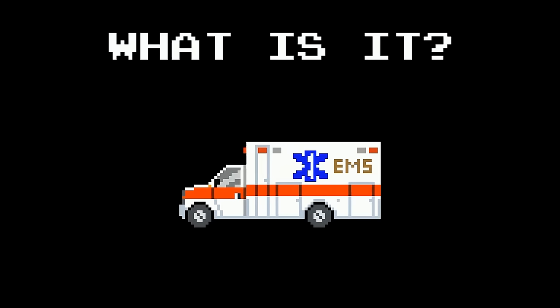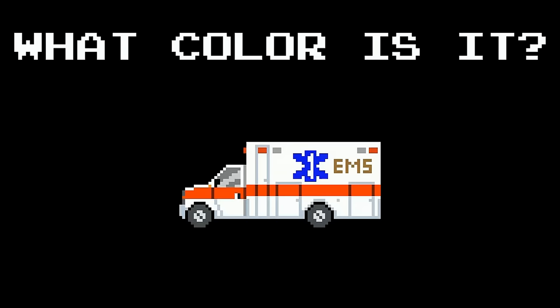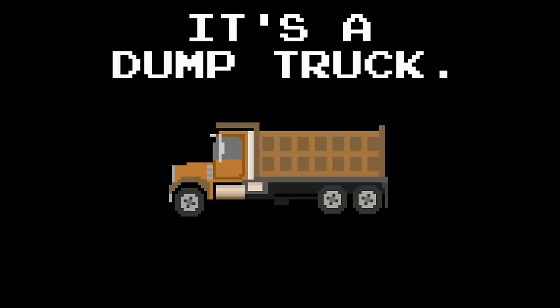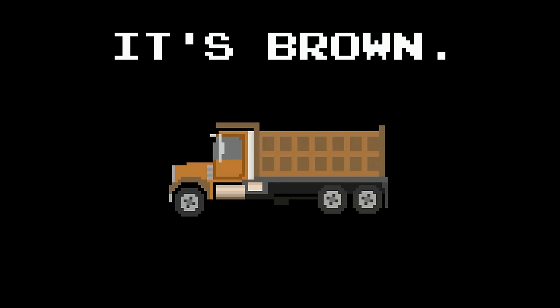What is it? It's a bus. What color is it? It's pink. What is it? It's an ambulance. What color is it? It's white. What is it? It's a dump truck. What color is it? It's brown.